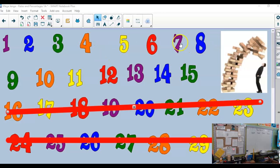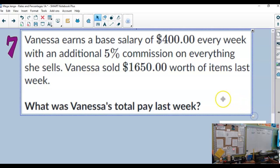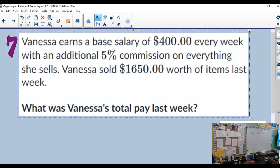So, Clayton, you chose 7, right? Yeah. Lucky number 7. Vanessa earns a base of $400 every week with an additional 5% commission. Guys, commission is like a bonus based on what you sell. So she's going to get 5% of what she sold as a bonus at the end of the week. What was her total pay?